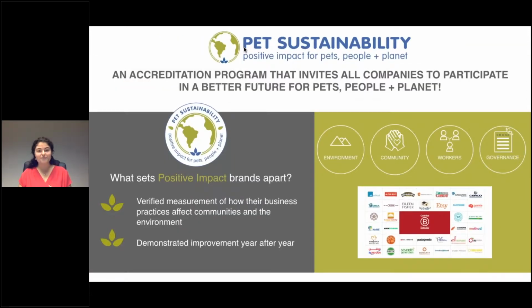The Positive Impact Program is based on the foundation of business as a force for good, rewarding the companies who demonstrate drive and passion for change in all four key areas of the Quick Impact Assessment, our third-party assessment, which you can see here on the right: environment, community, workers, and governance.